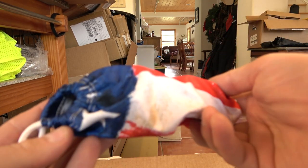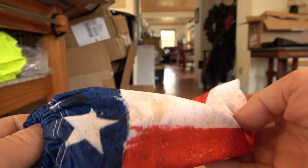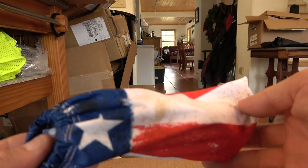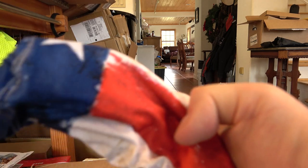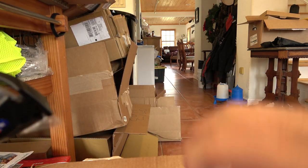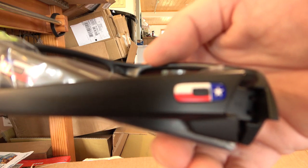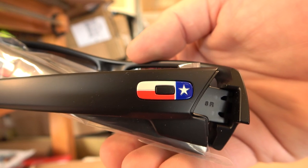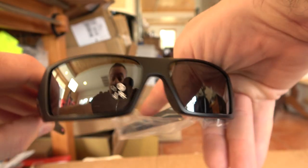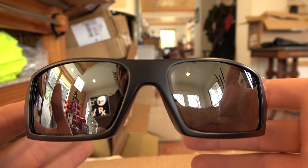I don't know how well this style sells for Oakley. All I know is everyone that I know who owns Oakleys owns a pair of Gascans. And these are the Texas edition. So they come in a soft pouch, colored in the Texas flag. And on the temple piece is a Texas flag as well. And focus. There we go. These are a terrific all-around pair of glasses. They do look good on everyone.